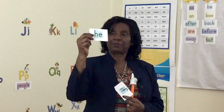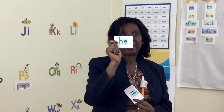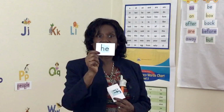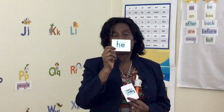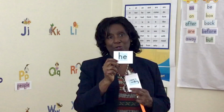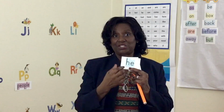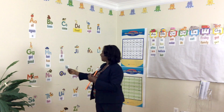If I hold up this card, David would be able to tell me he. Then I would ask David to place this word on the word wall. Where do you think David would place this word? He would pay attention to the beginning letter, H. Then he would look for H on the word wall and actually place it here.